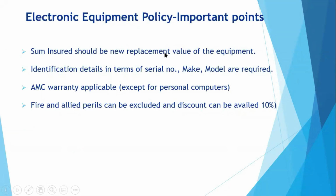Sum insured should be new replacement value, as I told you. In all operational policies, identification details have to be given. Without these details, no policy can be given. You can't take the policy without giving nameplate details. Annual maintenance warranty, except for personal computer, I have already told, is a must. Fire and allied perils can be excluded, I have already explained.